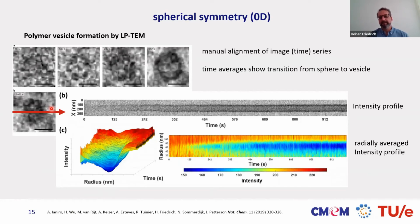Now, where does radial averaging come in? Radial averaging comes in when we want to look at the evolution of contrast. And of course, just for instance, taking a line scan across the center of this particle will give us quite some interesting information. For instance, how does the contrast of the vesicle wall evolve? But again, it is something that is local to the right or the left side of the formed vesicle.